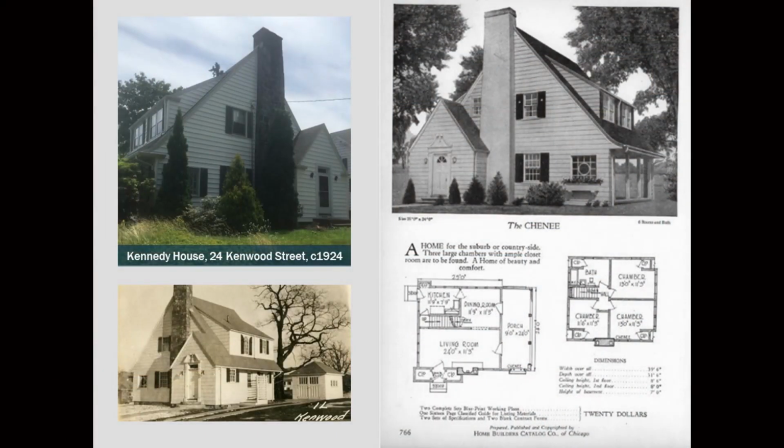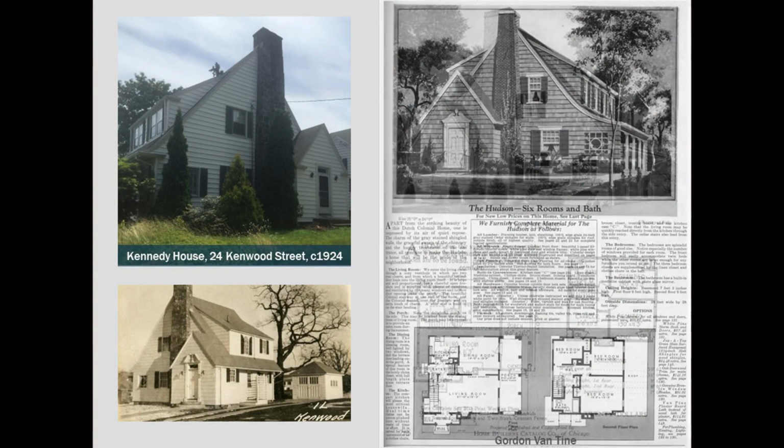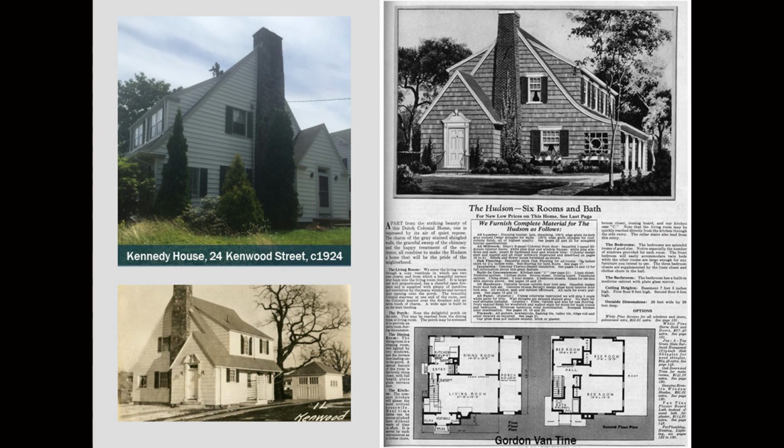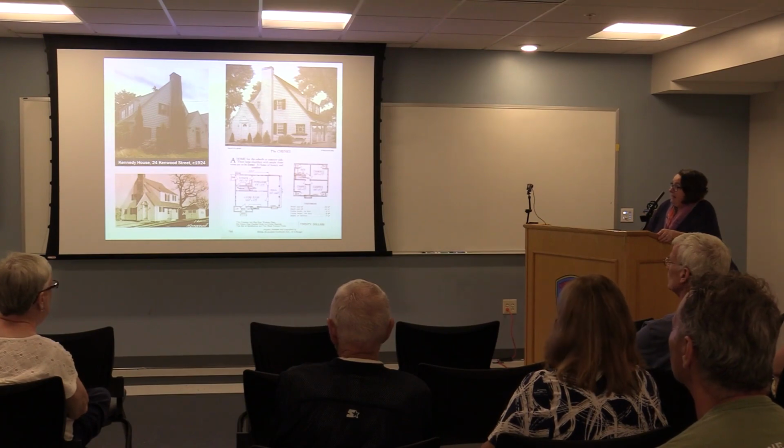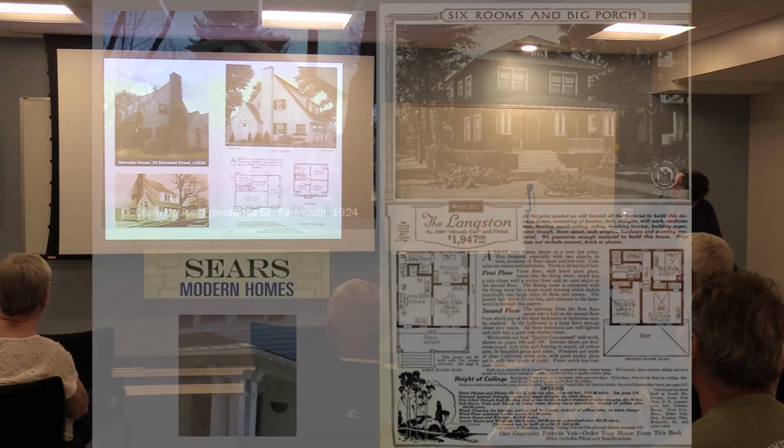But as I mentioned, it can sometimes be difficult to tell. So while it could be Gordon Van Tyne's Hudson, because Gordon Van Tyne was making kit houses for other companies, it could also be the Cheney house. It's very, very similar, including the little square window which leads into the side porch, which you can see has the circle with the smaller, and that still exists on the house today. It's kind of hidden by one of those tall cedars.